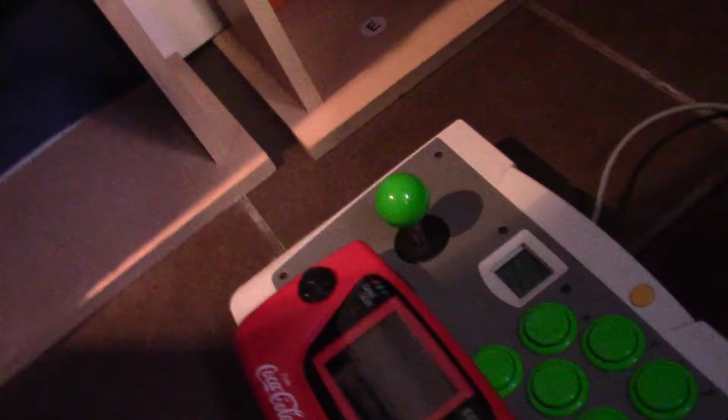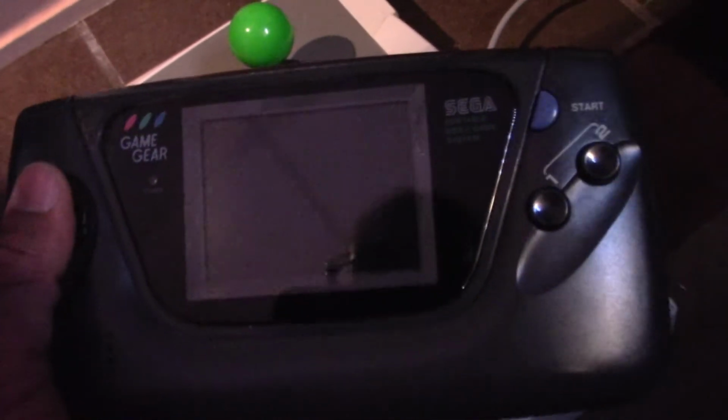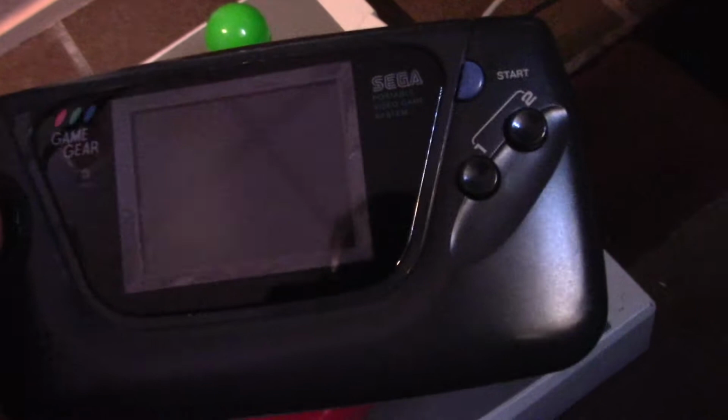I actually successfully replaced the capacitors on this one. This actually belonged to my cousin as well. Not the Coca-Cola one, but this one belonged to my cousin, and I had to do the capacitors on it because the screen was just turning black. It was just playing the music of the games, so I had to redo that.